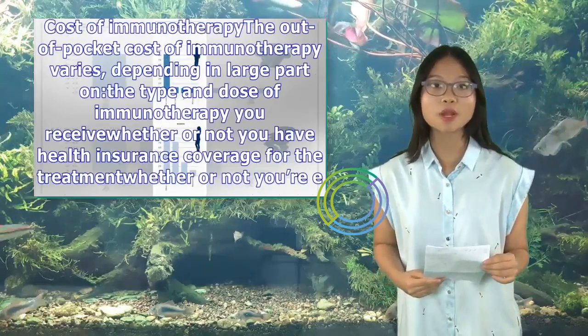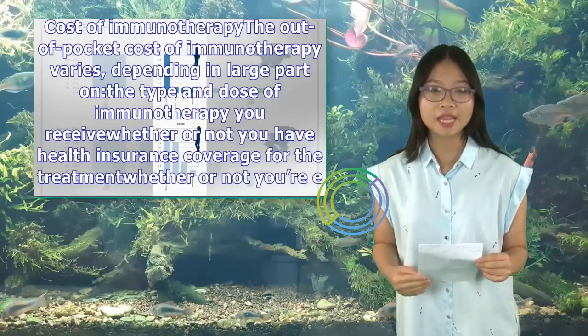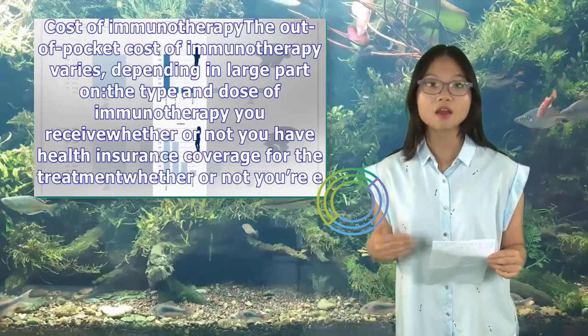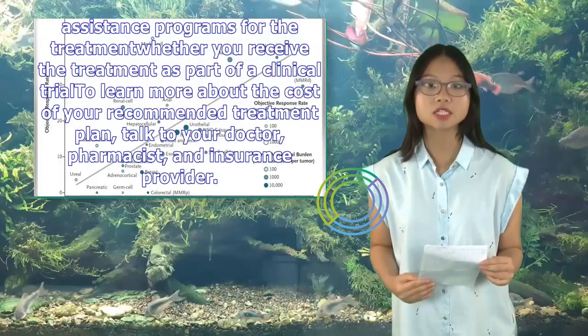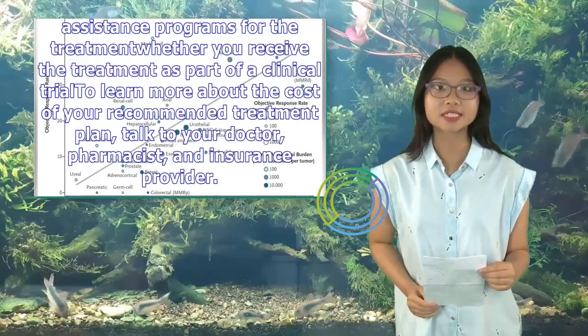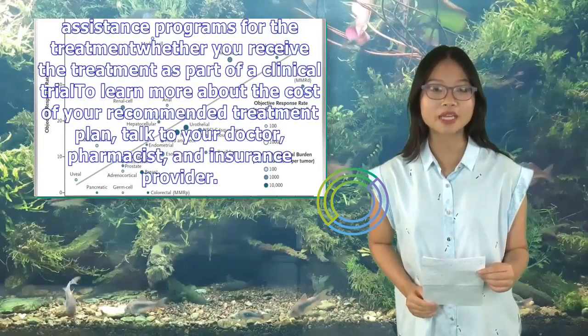Cost of immunotherapy. The out-of-pocket cost of immunotherapy varies, depending in large part on the type and dose of immunotherapy you receive, whether or not you have health insurance coverage for the treatment, whether or not you're eligible for patient assistance programs for the treatment, whether you receive the treatment as part of a clinical trial. To learn more about the cost of your recommended treatment plan, talk to your doctor, pharmacist, and insurance provider.